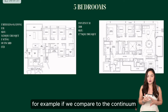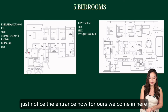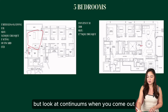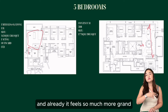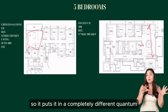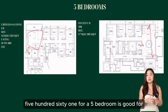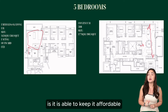For example, if we compare to the Continuum, just notice the entrance. For ours, we come in here. Yes, we already have a large living room, but look at Continuum's. When you come in, you have a huge living room and already it feels so much more grand. But then again, the square feet for this is about 1,900 plus, so it puts it in a completely different quantum. What the 1,561 size for a 5 bedroom is good for, though it's not the biggest, it's quite a normal size, is that it is able to keep it affordable.